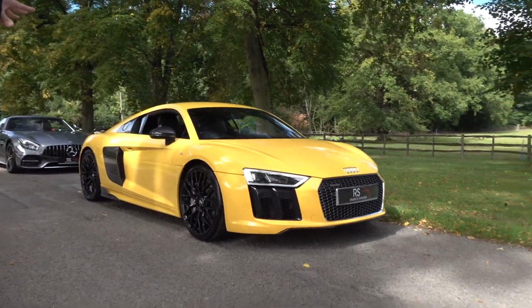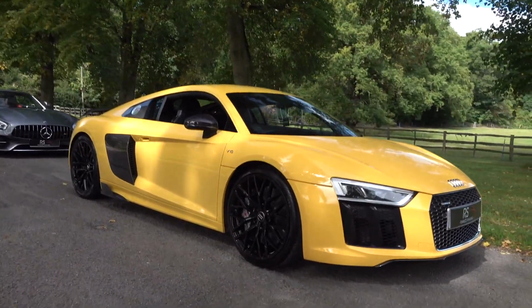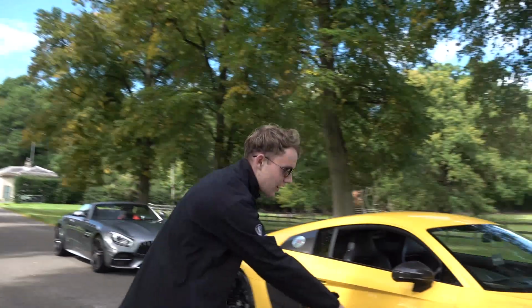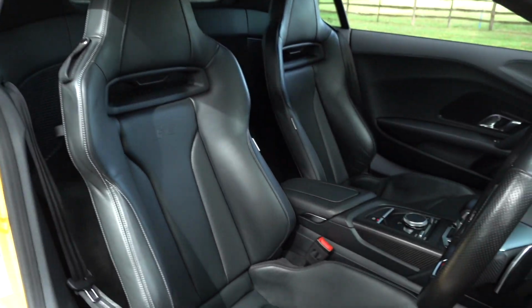This is the 2016 facelift. This one's in quite a striking shade of yellow. Not sure about this colour. Let me know what you think about the colour, guys. It's very out there, very obvious. We've got the ceramic brakes come standard with the Plus. Carbon mirrors, same story. The car's open. Have a look at that interior.